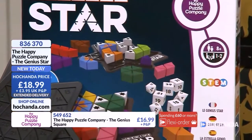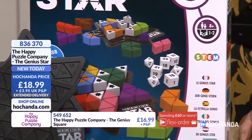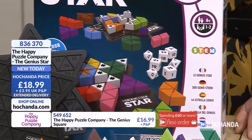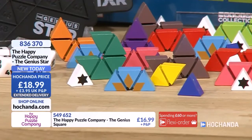Now, again, if you look there, you'll see there are two blue pieces, each of which have got half of a golden star on top of them. There they are like that. Now, in roughly 57% of the puzzles, it's possible to complete the star with the golden star intact. The problem is, you've got to work out whether or not it's possible.